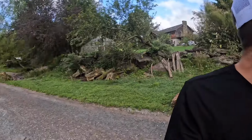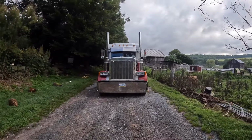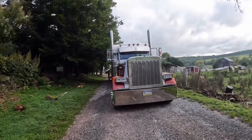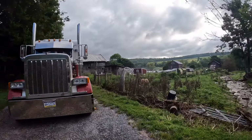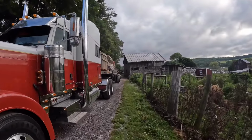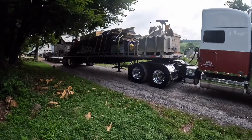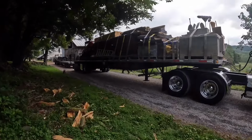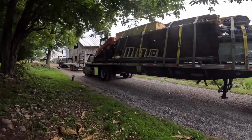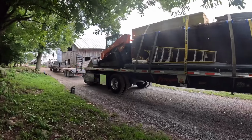We are up here in northeastern PA, getting ready to unload. We made it up here. We brought a couple of guys with us this morning, and we got a full load of stuff, all kinds of material, rebar. We got a bunch of rebar, forms, different things, and a skid loader on the back, getting ready to unload it right now. So let's get her done, head on back, do some for the lumber yard back home.